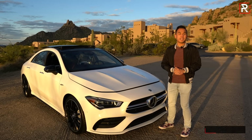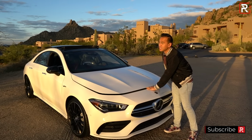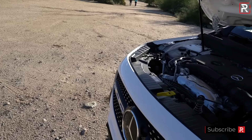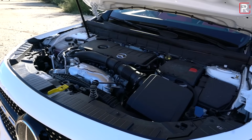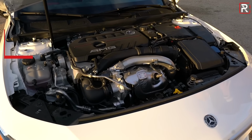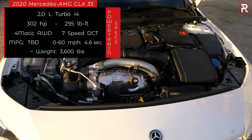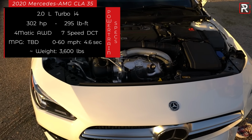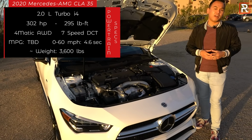So with any Mercedes-AMG product, you're probably wondering what's going on underneath the hood. Now the base CLA 250 has a 2-liter turbocharged engine that makes 221 horsepower, up 13 horsepower versus the old one. This is an all-new engine for 2020. This is the CLA 35. It also has a 2-liter turbocharged 4-cylinder, but with the wick turned up to 302 horsepower and 295 pound-feet of torque.